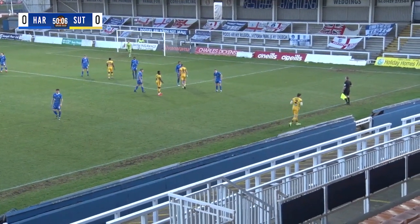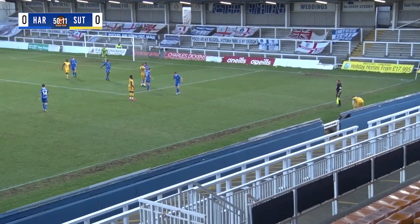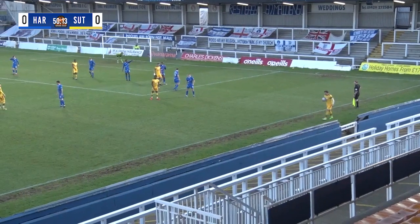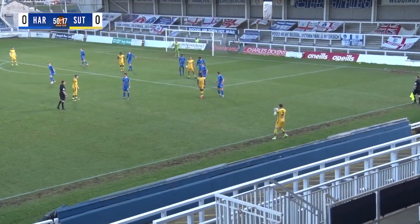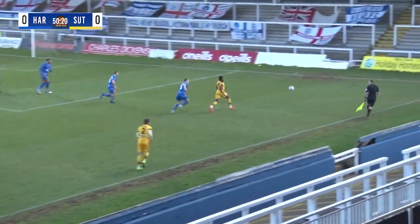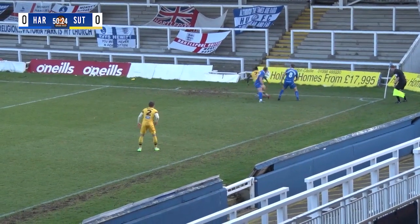What do you think Hartlepool really need to do to unlock that Sutton defence, who have been quite secure at the back? Yeah, they have. But like I say, the first half kept on going the way it was going. I would have liked to see them getting a lot more chances. But if we do the same again, pin them back and keep them in their half.